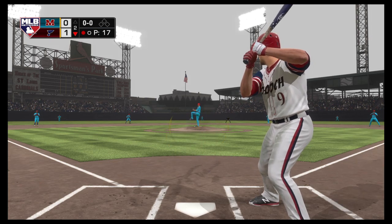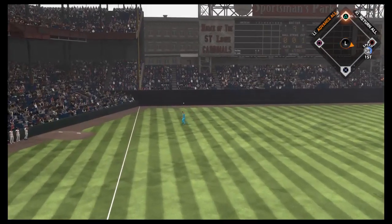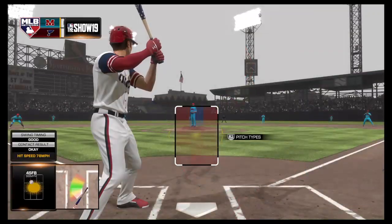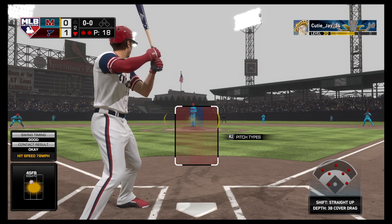Ready with the first pitch. Here it comes. Skied in the air to straightaway left. Dunn moves over, and he brings it in for the second out of the inning. So bases are empty here with 2 gone, and that'll bring up one of the fastest players in all the land, Trey Turner.